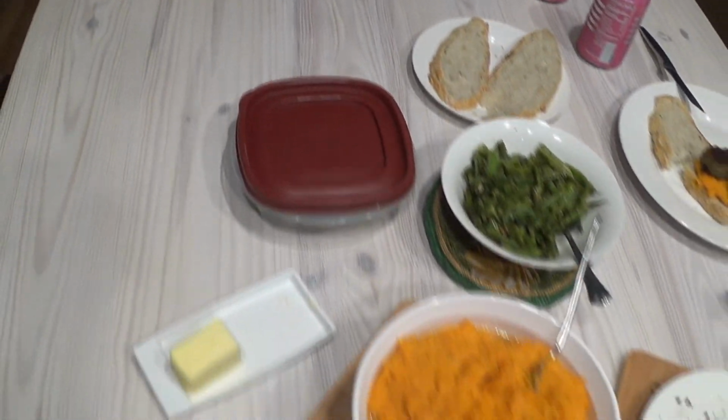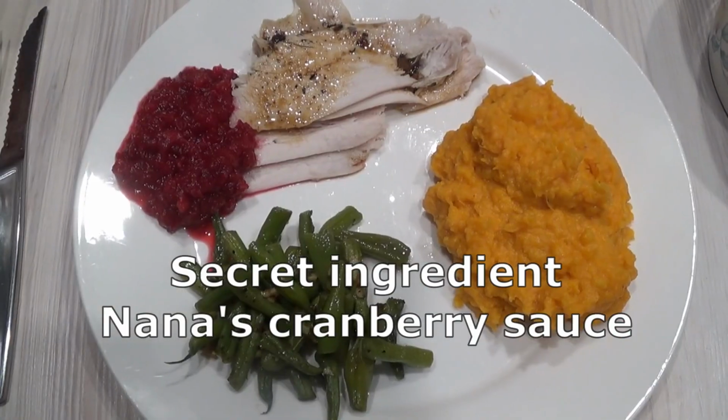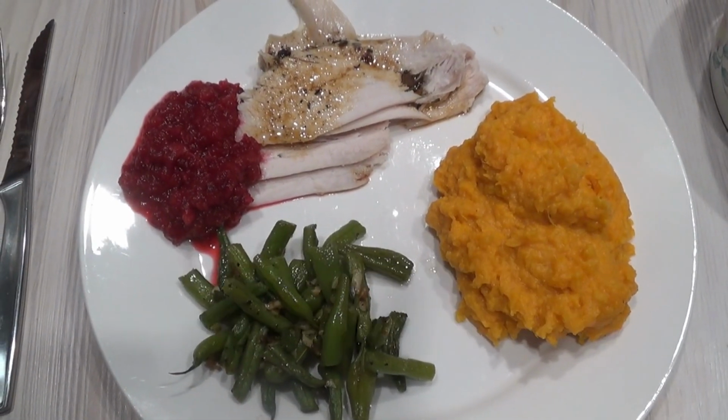So Nana's cranberry sauce was a secret ingredient that we used, because that cranberry sauce has been sitting in the freezer for over a year, I think. It could have been from 2021 Thanksgiving that we had that in the freezer.